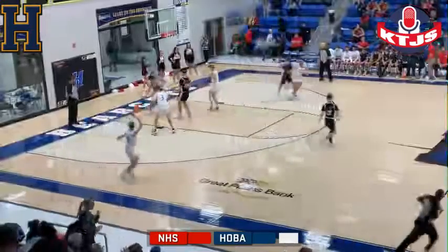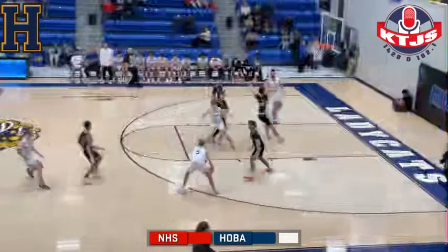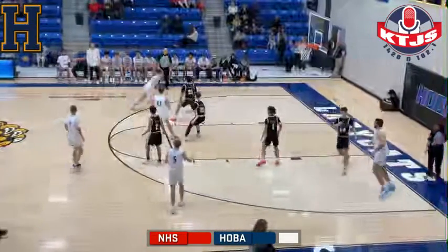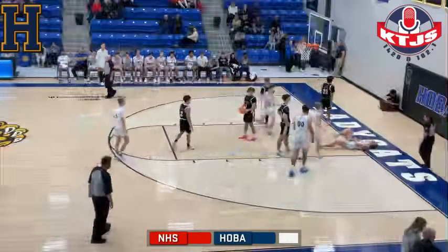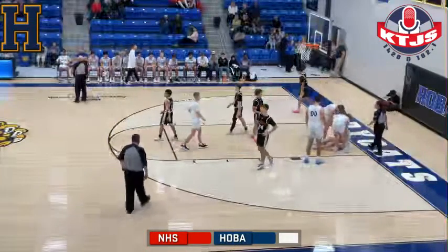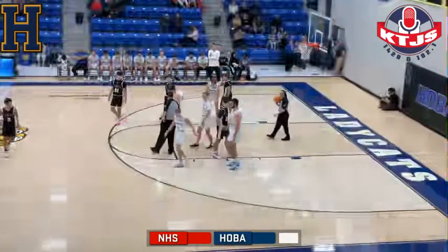Near side, Russell's going to fire. Shot is up, no good. Rebound comes away to Porter. Quickly ahead to Ty Harmon. Harmon in the front court for the Cats. Gives to Shelburne. Shelburne drives, shot no good. He'll go to the line shooting two. Oh, I love it. So Blaine is going to be at the line shooting a pair.